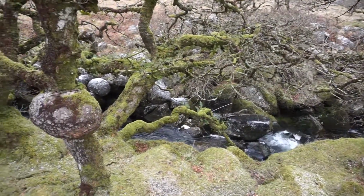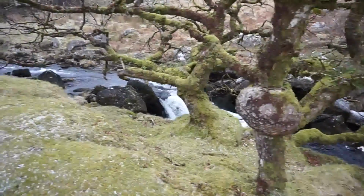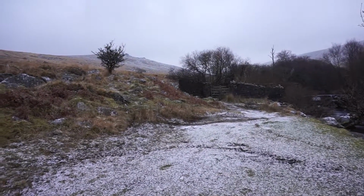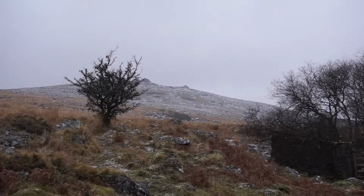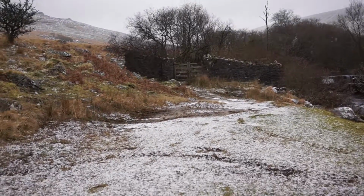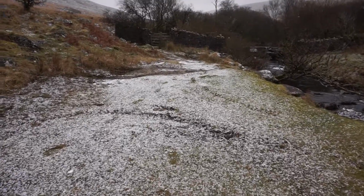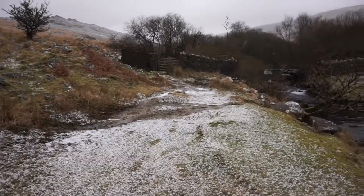So wind's getting a bit fresher now. At least Mr. Smiley's still here anyway. So this is Fell Lake Corner. That's Black Tor up in the distance there. So I may head up there in a minute, or I may just keep going up through the valley, depending how icy it is. But the snow, as you can see there, is settling quite well now. So let's see how it all goes.